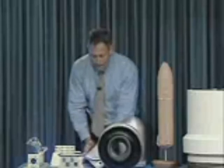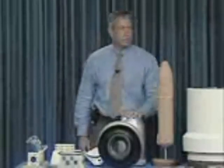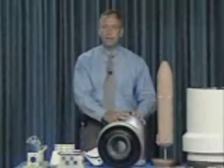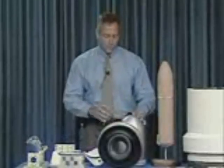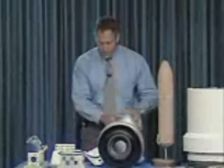And so the CABE recommended that we improve our safety factors in this area. And so what we've done, we've changed the alloy to increase the strength. We've doubled the thickness. We've increased the size of the fasteners that fasten the bolt catcher to the ET ring.